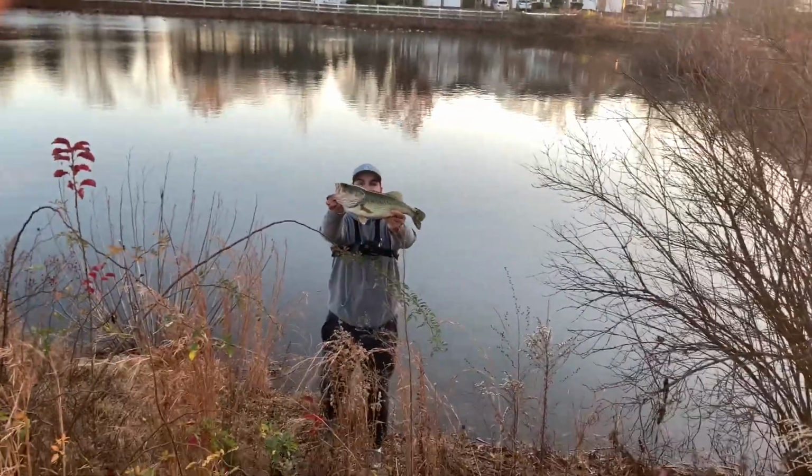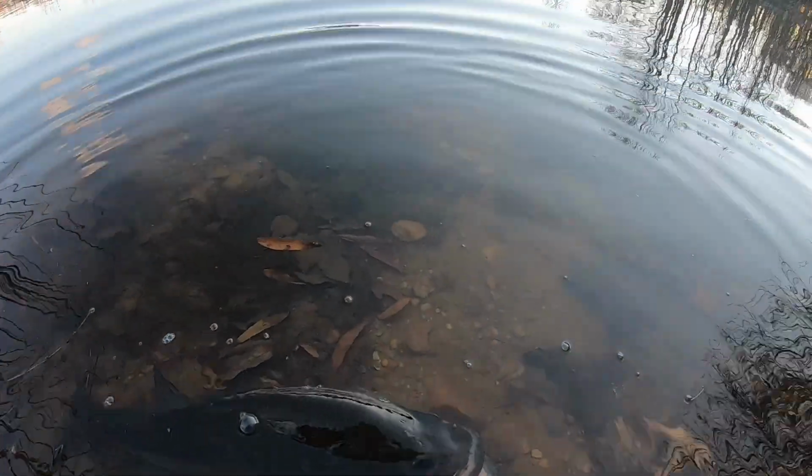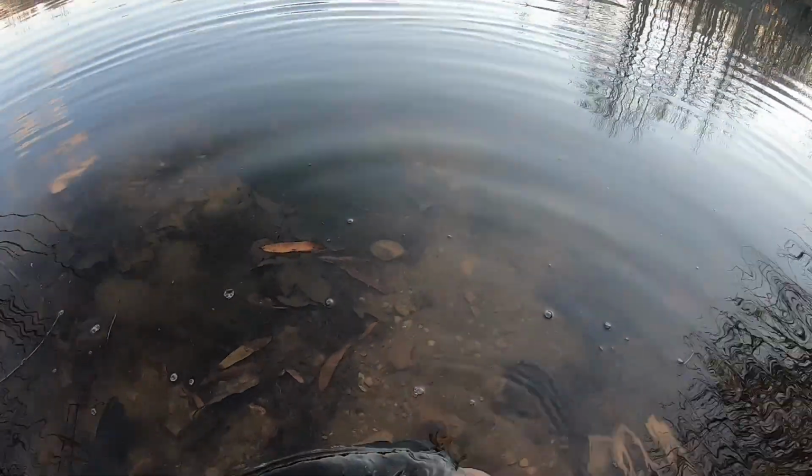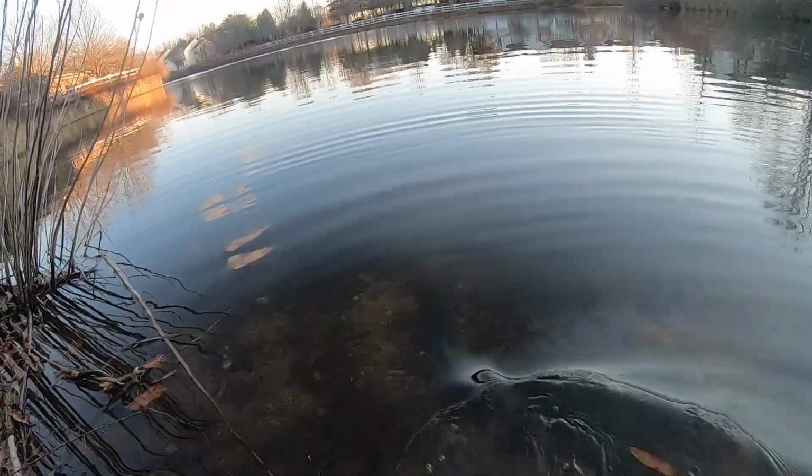Last look at him. Been out of the water for a couple minutes now. I really want to give him time. Oh, okay. There he goes.